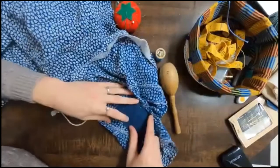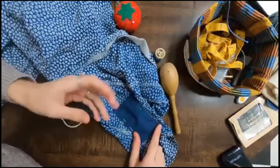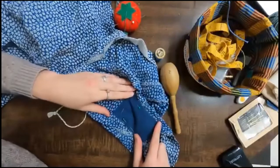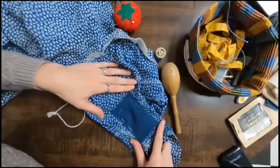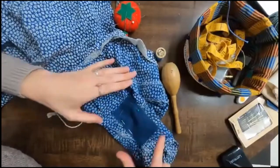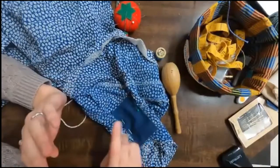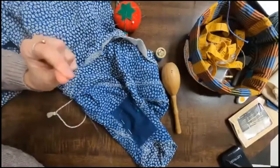First things first, I cut a patch about maybe an inch larger, or a half inch larger on each side, than my hole was. I pinned it down to the armpit and just used regular pins all the way around. It's really important to make sure that your patch is as flatly adhered to your fabric as possible, just to create a really seamless and beautiful finish on your patch.